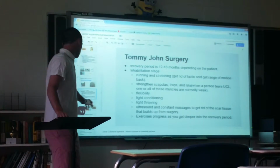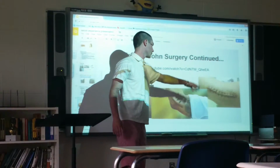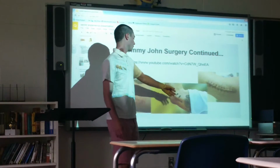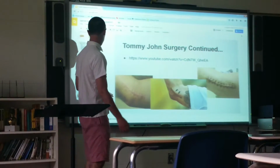And then this is what it looks like after surgery, nice and neat. That's what it looks like when it's fully healed. And this is a picture of a guy who used to pitch for the Yankees, Joba Chamberlain. They all get the smiley face tattoos.